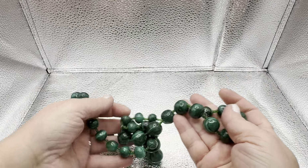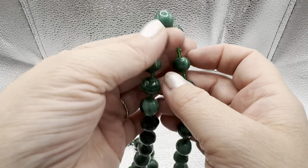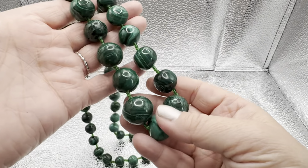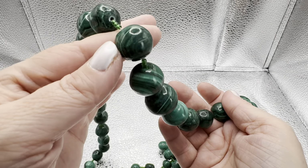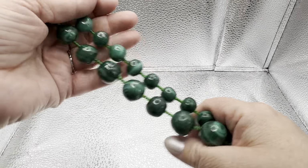I think I showed everything on that one. My camera's going dead too. I should make it. This is amazing. Okay, I haven't been finding this. This is a really, really heavy malachite necklace. You can tell it's real. You notice the variation in the size and shape of these stones, and it's very heavy as well, which you'd expect with malachite. You have differing patterns, like there's a little bullseye looking one. It's beautiful. These are huge.